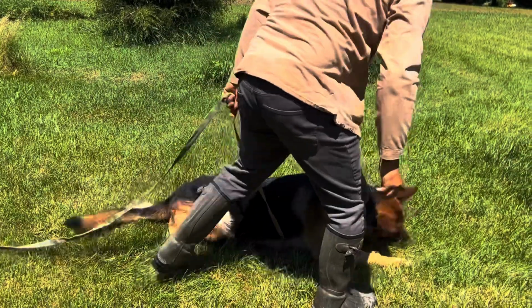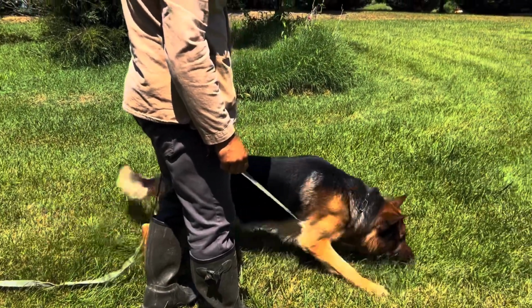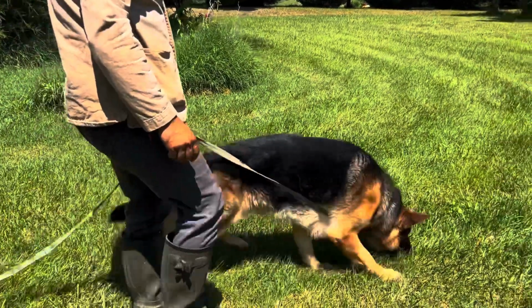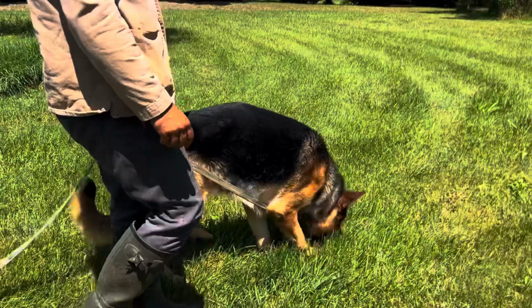Atlas gets excited to restart and I ask him to lay down again, reinforcing the indication position. He must only restart when I ask him to. Now let's look at some common mistakes and incorrect behaviors during article indication.